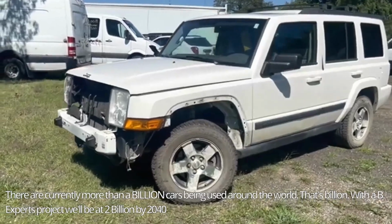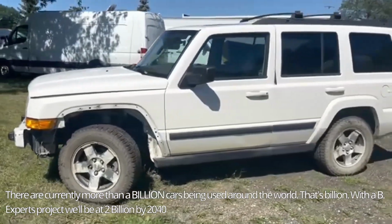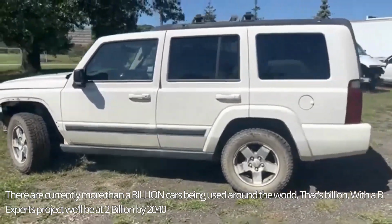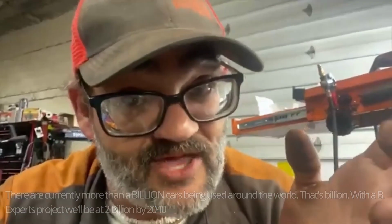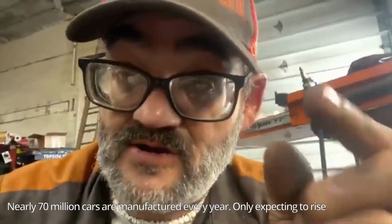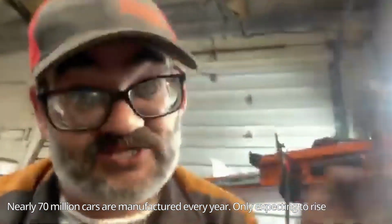Several months ago, we picked up this 2009 Jeep Commander for about $1,400. Towed this sucker about 90 miles with the tow bar without removing the drive shaft. You definitely want to watch that video. I show you how to take any car, tow it with the tow bar. Even show you exactly why the tow bar works. Car don't go all crazy.